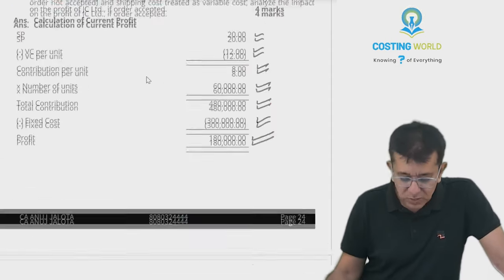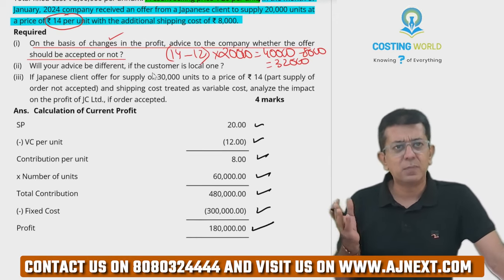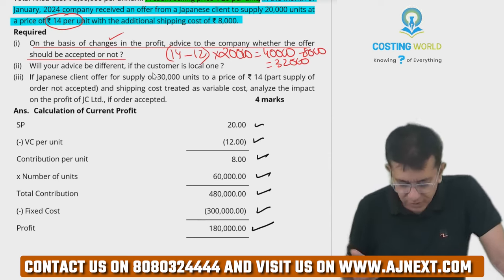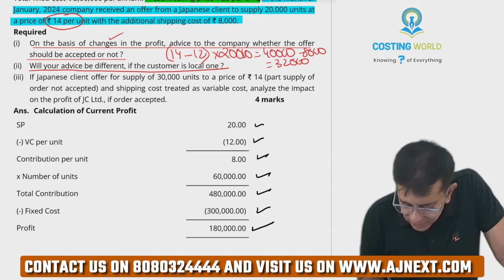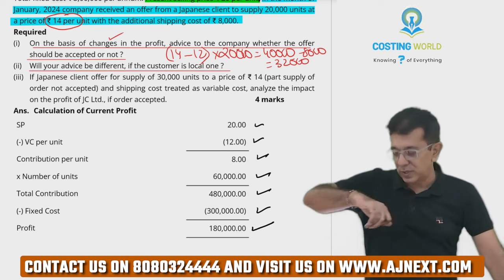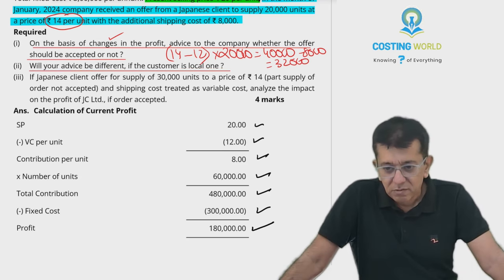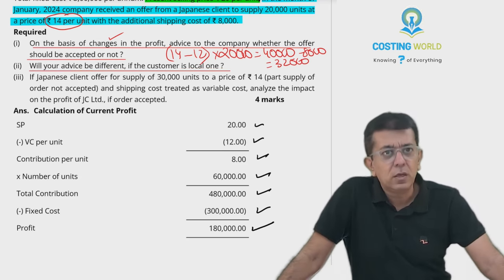So on the basis of financial data, in that particular case, you should be accepting it. Further, will your advice be different if the customer is a local one? Now, somebody can always be thinking, sir, what difference does it make if the customer is a local one? Will shipping cost not be incurred?